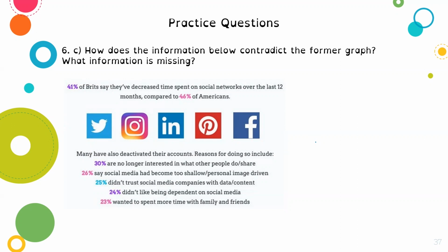Reasons for doing so include: 30% are no longer interested in what other people share. 26% say social media has become too shallow, personal, and image driven. 25% didn't trust social media companies with data and content. 24% didn't like being dependent on social media. 23% wanted to spend more time with family and friends. So this is all talking about how people have decreased their social media use and why.